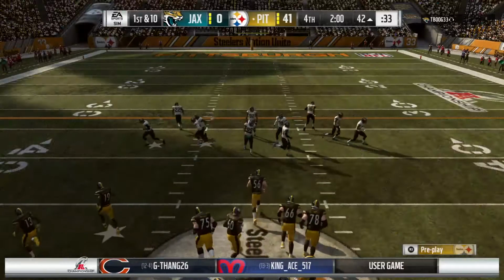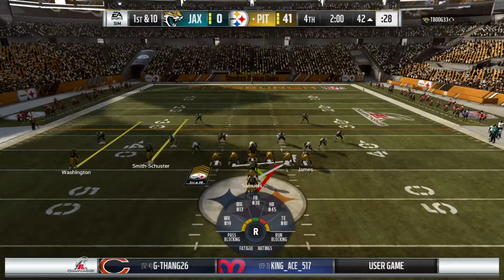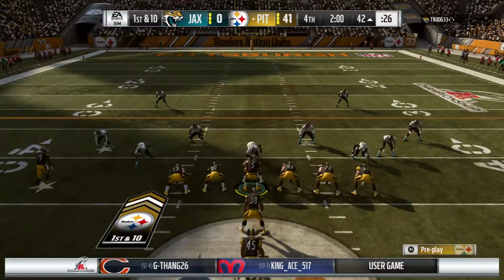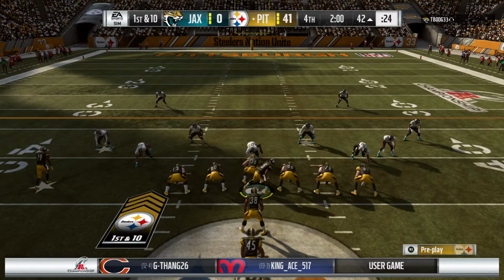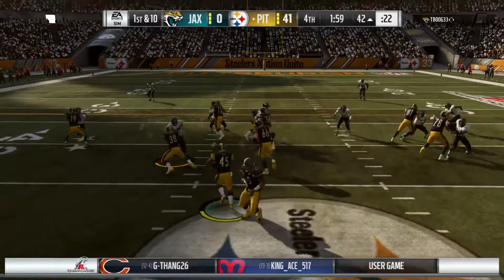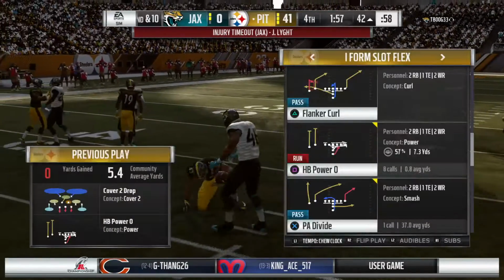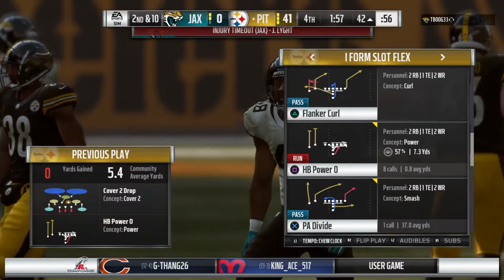Not totally home free yet, but it's looking good as they come up 1st and 10. The give to the fullback on the dive. And he's going to be met at the line of scrimmage and taken down.